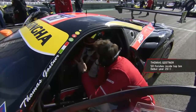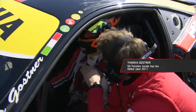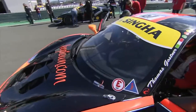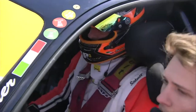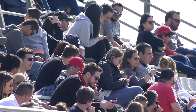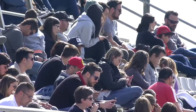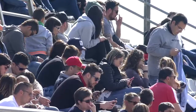There is Thomas Gostner, 50 finishes inside the top 10, his debut year then, 2011. So Thomas Gostner with Daniele Diamato, his driver coach, alongside him, and he is just one of the many drivers. Let's introduce you now to Laurent de Meus.